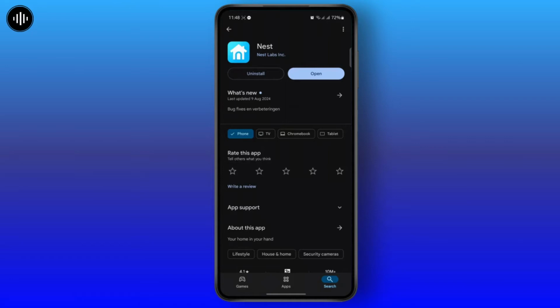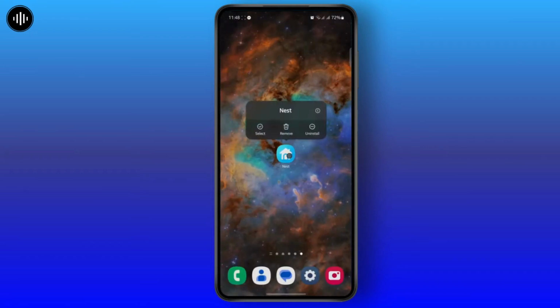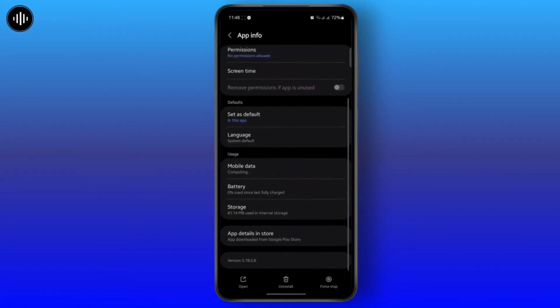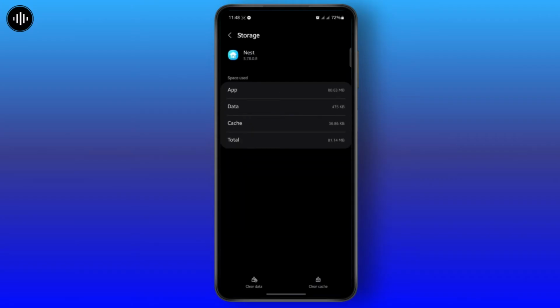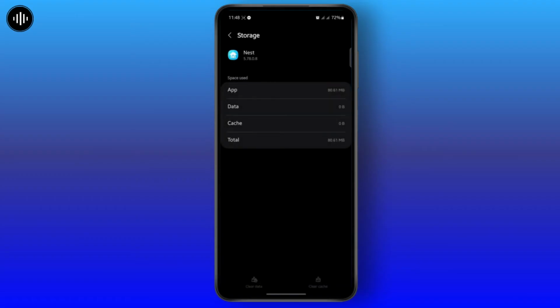then you have to clear the app cache. What you have to do is go ahead and open your app info and then scroll down until you see storage. And from here, you want to tap on clear cache. You can also try to clear all of its data to completely refresh the app.